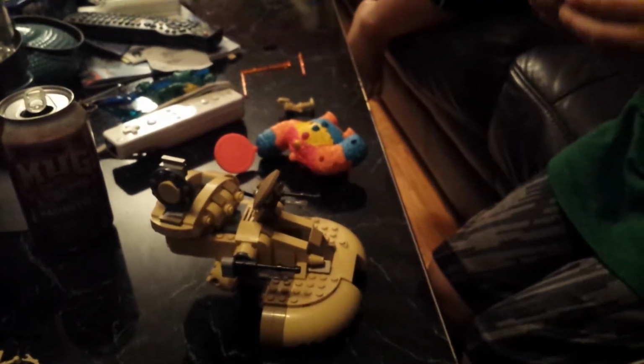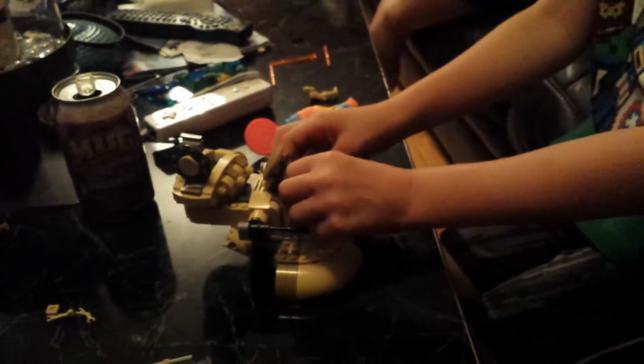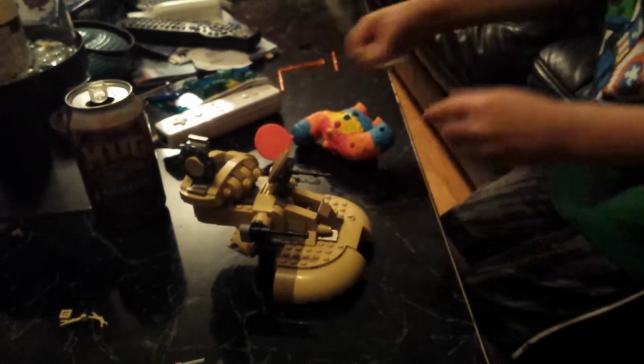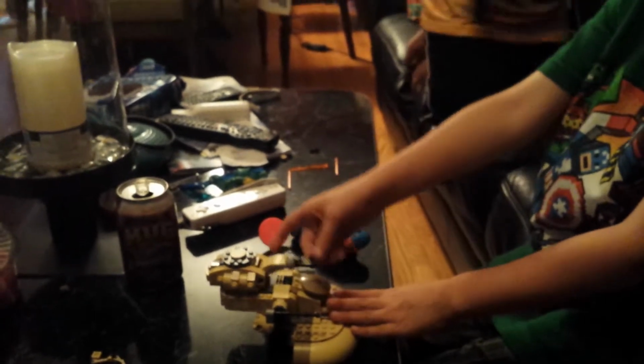These 2 hatches open. Pilot goes in here. And battle guy goes in the tank hatch. Close them up, and you got your tank.